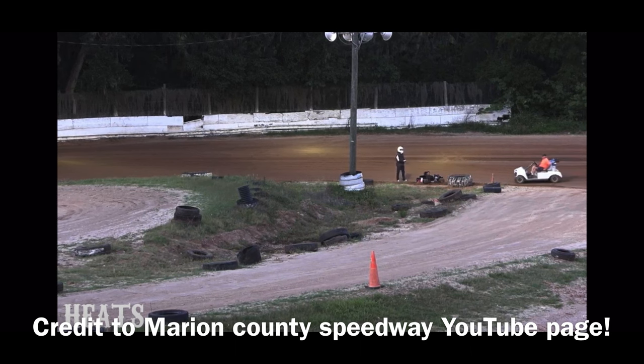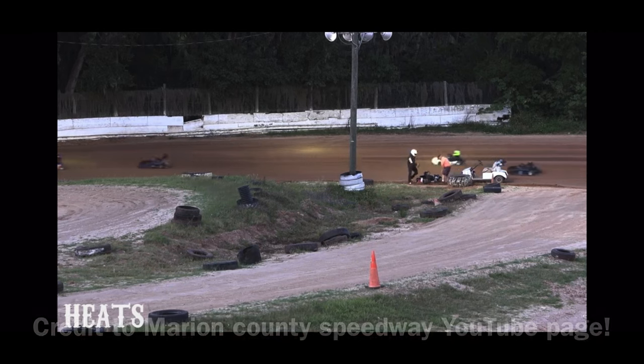And Bishop has climbed out of his cart and is going to voice a little bit of displeasure there. Again, we need Junior One and Predator headed up to the grid. We're headed up for the feature pretty soon.